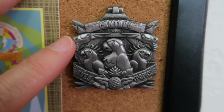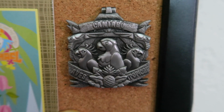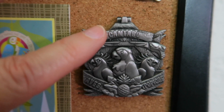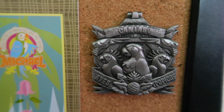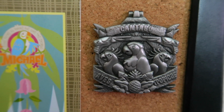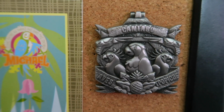It has Cantaro, Aves, and Tropique. And I just pronounced that in all kinds of languages, I'm sure, but I think it's Latin. But Cantara is sing, Aves is bird, and Tropique is tropical. So that certainly makes sense. This, again, similar to the Magic of Honor pin, is a monthly release. This one, though, is at Disneyland, and it's this year, 2019.